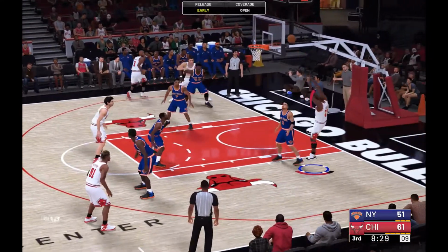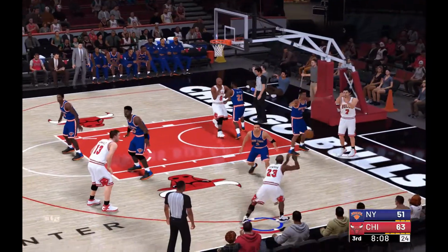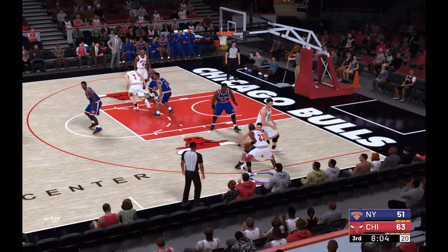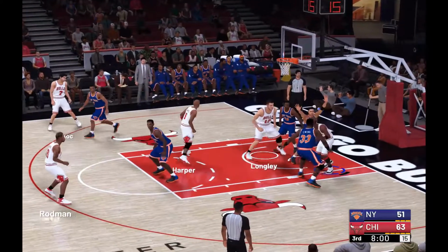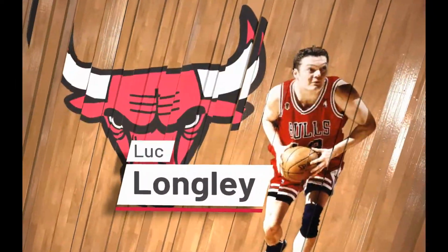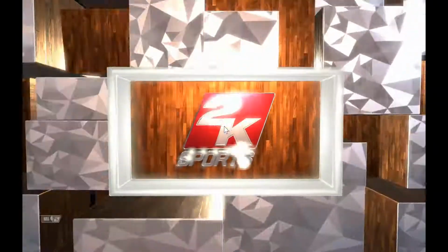Jordan against Starks. And Jordan hits the fadeaway. The Bulls leading by 12. It's Jordan on the wing. Covered by Starks. Jordan the pass to Longley. That drops, and it comes off an assist from Jordan. Jordan's got his 8th assist here tonight.